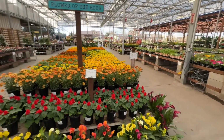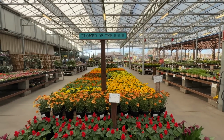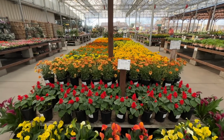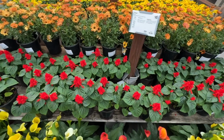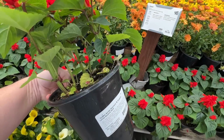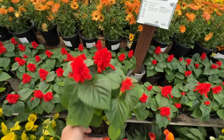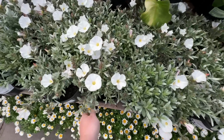So this is the other thing that my garden center does. They have something called Flower of the Hour, and they actually put it in their newsletter, and then they will put it up here so we all know basically what's blooming. What is this? Salvia Mojave Red. Pretty. Okay, distraction.